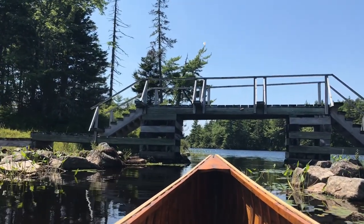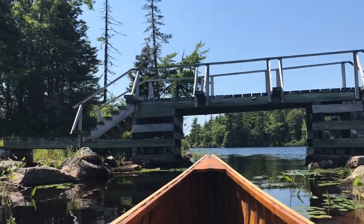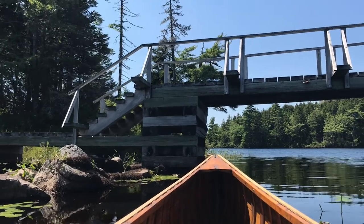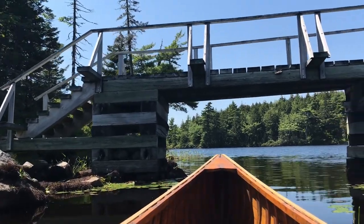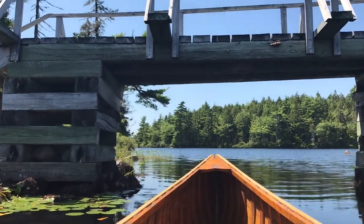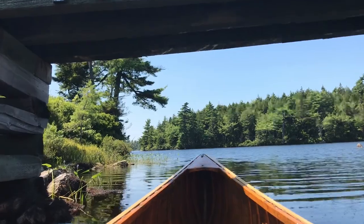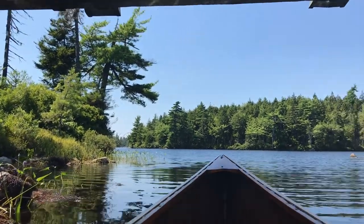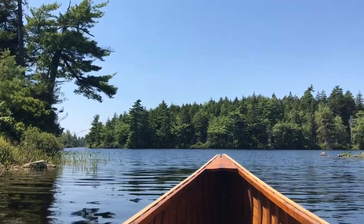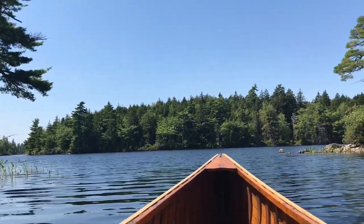But I should be hitting deeper water once I get just across, maybe another 20, 30 yards across this little bridge. And oh man, you should see the size of the spider that's on there. Just basking in the sun. All right, well, we made it through. Water's already deeper.